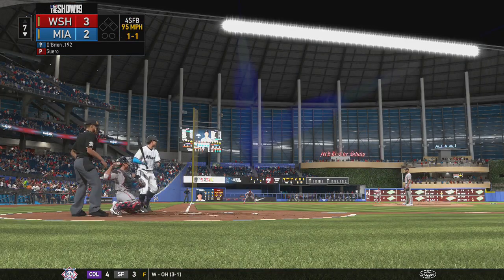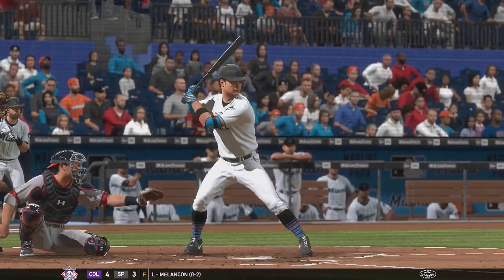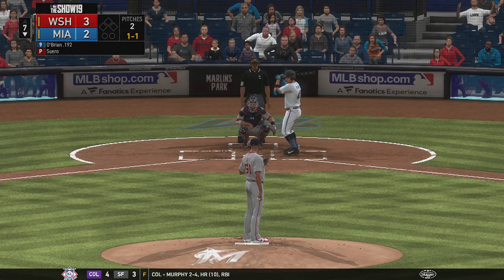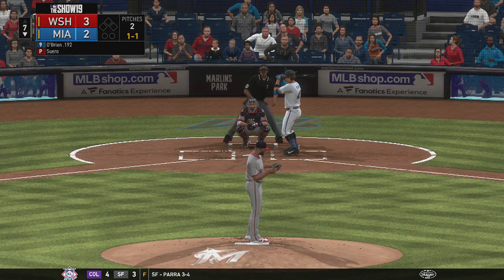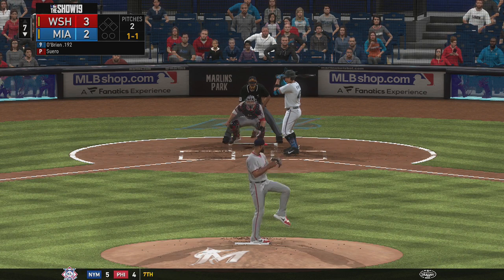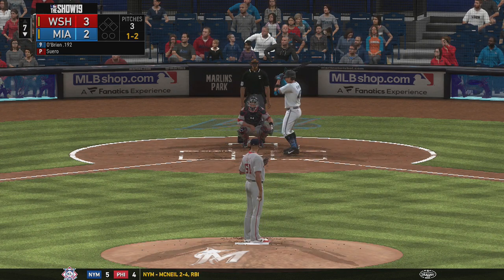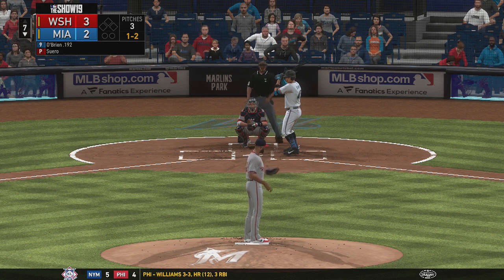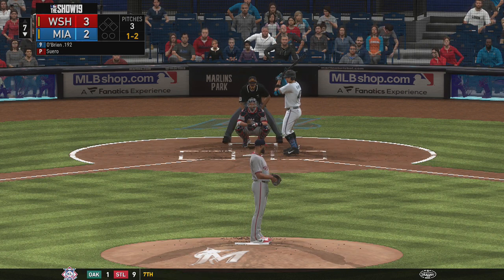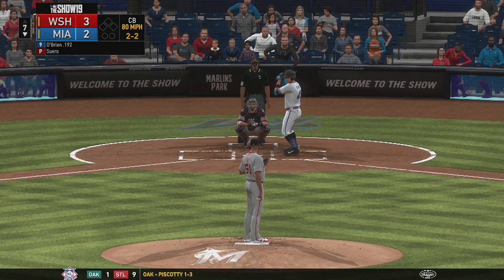Zip on that one as he just throws it by him for strike one. He's going to need to shorten up and get that foot down a little bit earlier if he hopes to be catching up to that fastball. A ball and two strikes now. The 1-2 is outside for a ball.